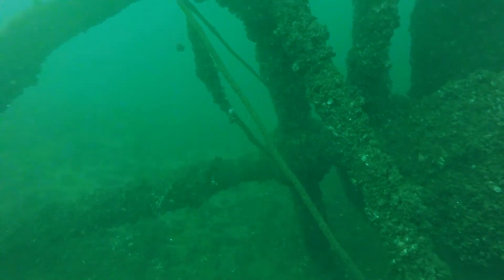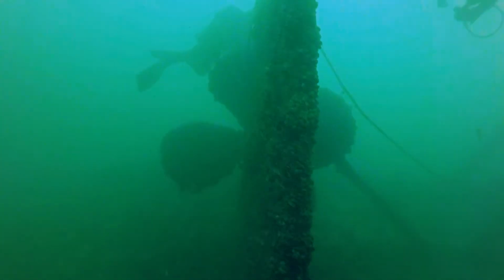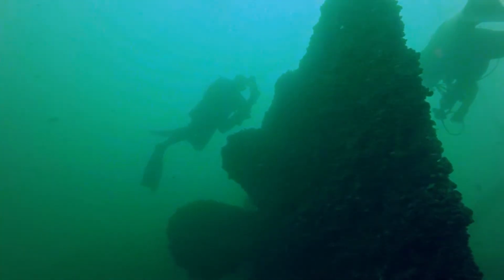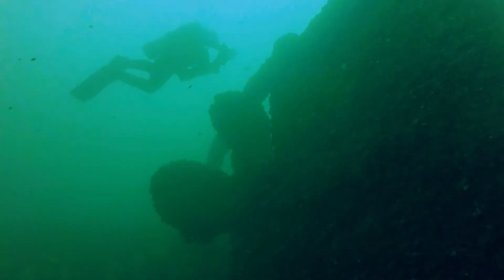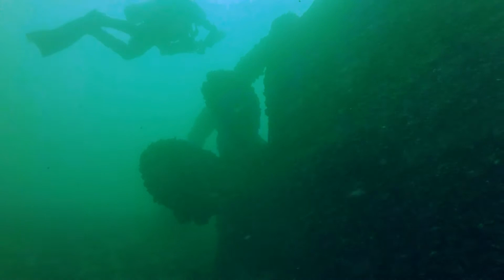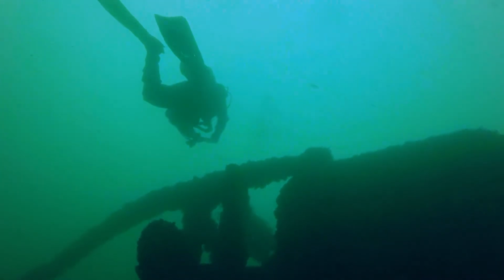Initially, I was hoping to attempt a bird's eye photo mosaic of the shipwreck. Unfortunately, the limited visibility would not allow for that. Instead, I would follow Team 1 and get footage of them conducting their final measurements of the 2016 season.